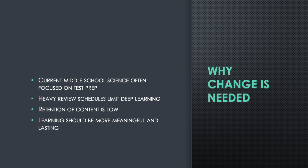Or are they just putting it into their short-term memory for recall so that they can take the test and then dump it later on? So we really are looking for this change so that students can move past that temporary recall moment and actually have a long-term connection, and see the value in the content, instead of just for passing a test.